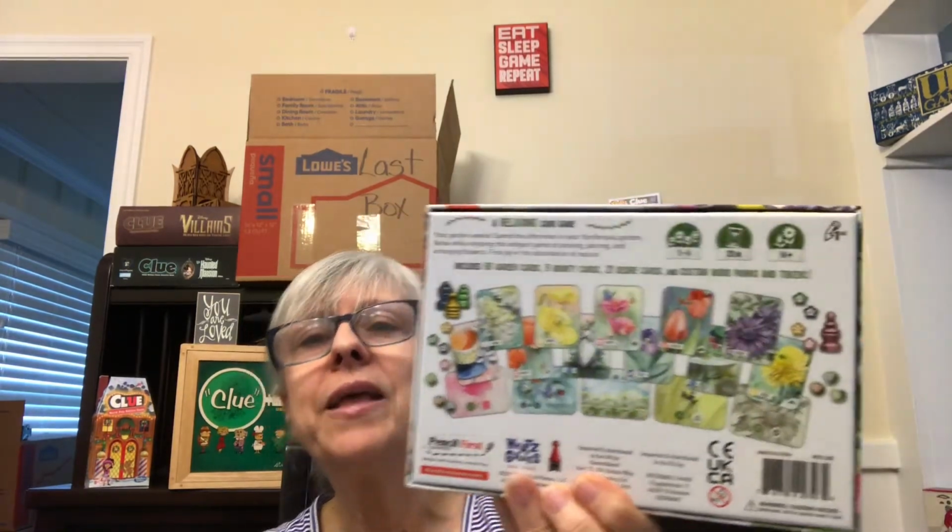Number 9, Floriferous. Floriferous came out in 2021, and it plays 1 to 4 players, takes 20 to 30 minutes, and the mechanics it uses is set collection, strategy, and drafting. And I think they are beautiful cards, and replayability is very, very real, because the criteria for points changes up in every game. There's chance, but everyone has the same chance. So it's not like throwing dice and getting stuck with whatever number. Everyone has the same chance, the same choices.